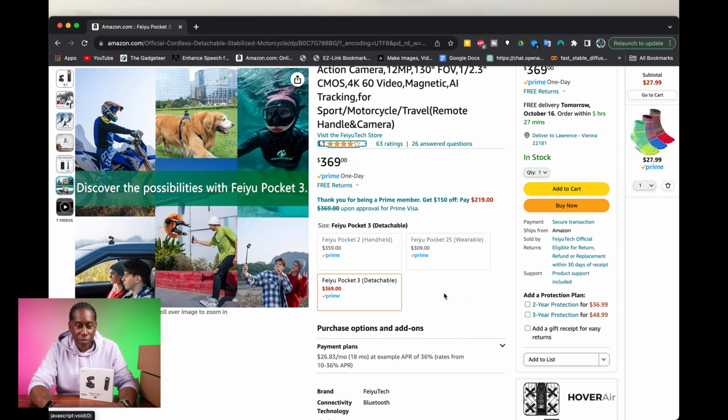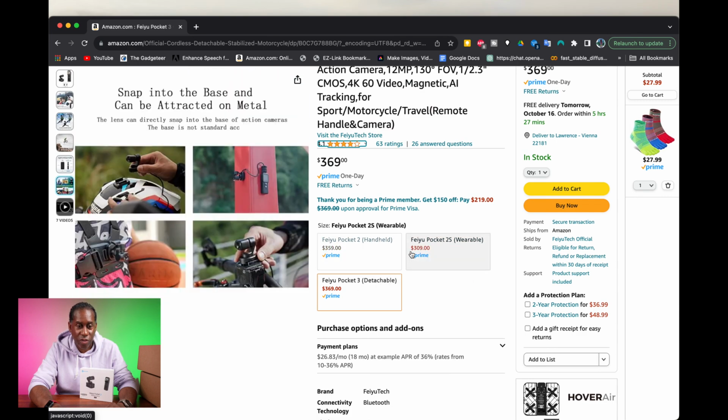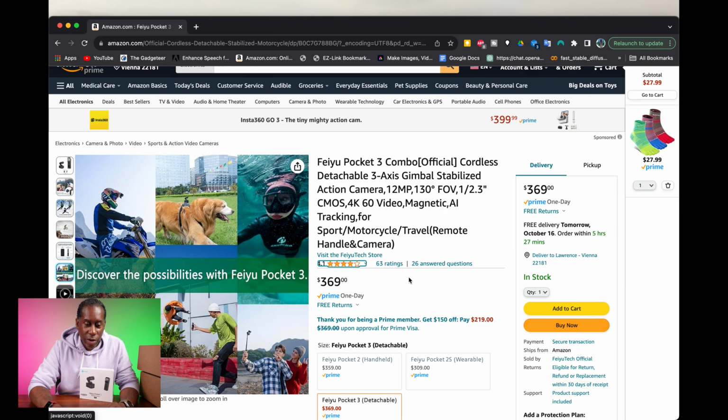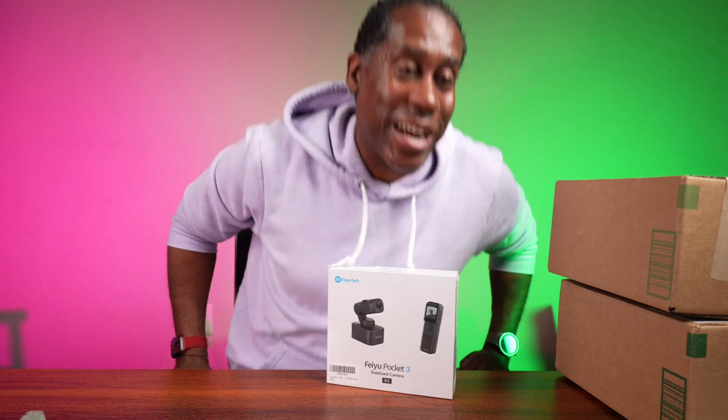It looks like there's a couple of different kits on here. It looks like they have, oh no, those are the 2s. So those are the Feiyu Pocket 2s, and this is going to be the 3. So, all right, man, I am so excited to try this thing out. It's going to be a lot of fun. Now, this is $369 even, and if you order it today, you can get this thing by tomorrow. If you order in the next 5 hours and 27 minutes, at least from where I'm at, you can get this by tomorrow.